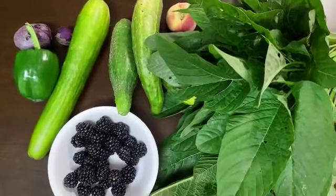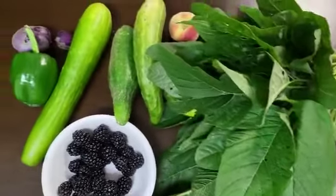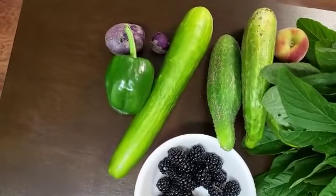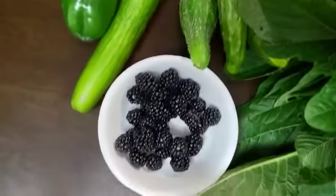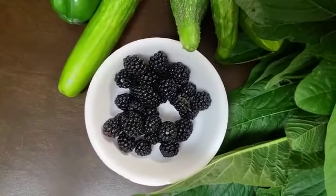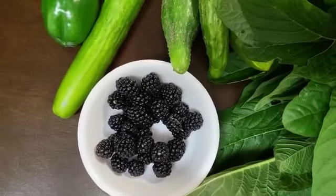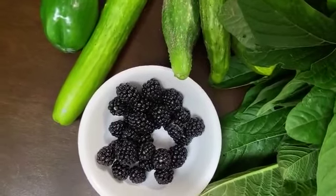I got home today and got my first bunch of callaloo, cucumbers, peppers, potatoes, and peach. Also over here, I got some berries. I'm gonna take you for a little tour in the garden just to give you an update of what's going on because I haven't given you one in a minute. So stay tuned.